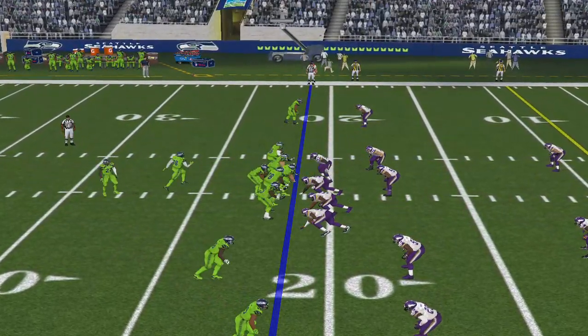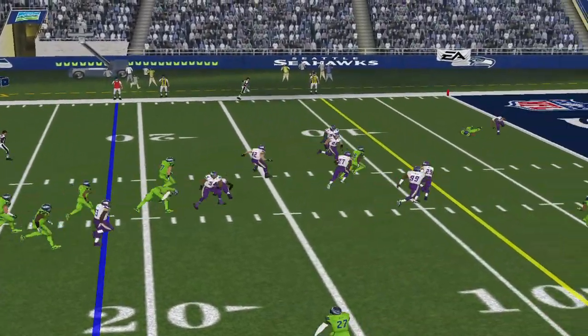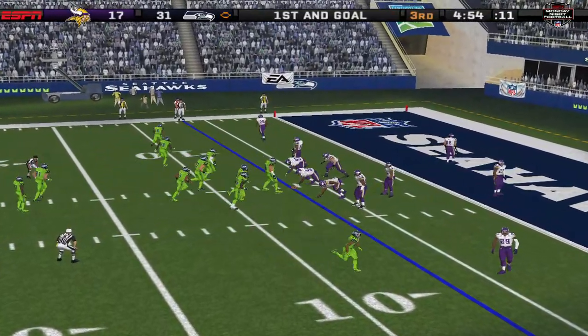The Vikings line up in a 4-3 with the pass, and he hits his target. Smith is there for the tackle at the 6. It's first and goal at the 6-yard line.